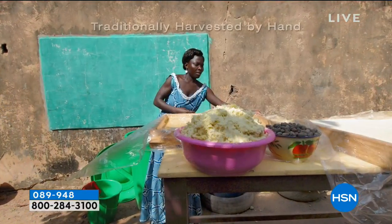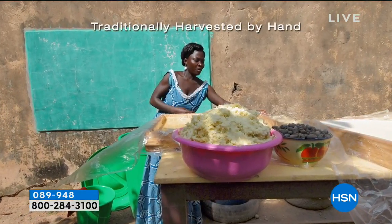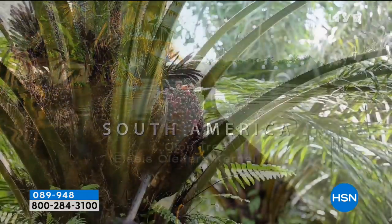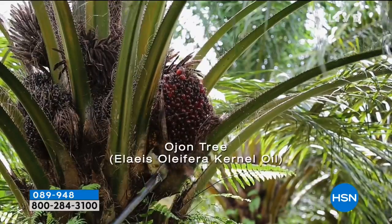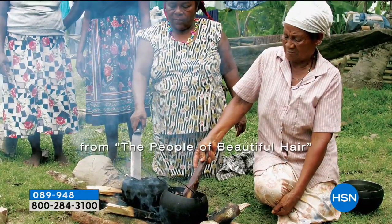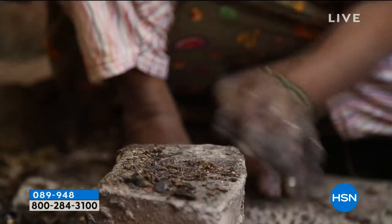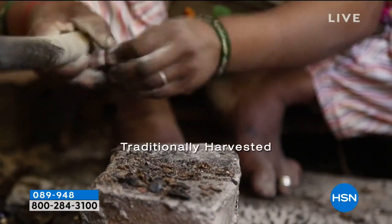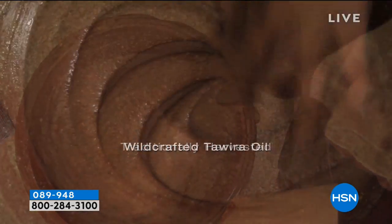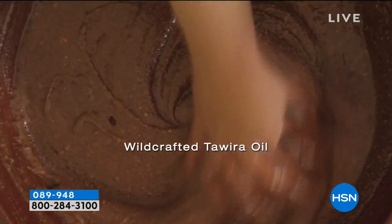From shea butter, look, legendary. That butter, fantastic for protection. The Ojon oil, I know that oil so well. It penetrates. It has some of the same fatty lipids that are found in hair. So you need all these ingredients, from amino acids to fatty acids to lipids to antioxidants. And I found that in a very natural way, a wild-crafted way.